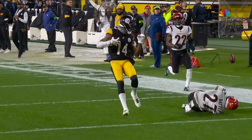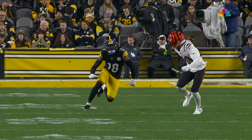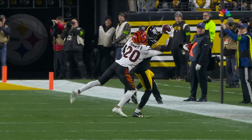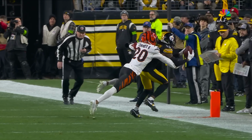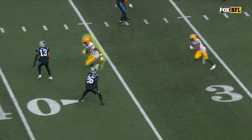Awuzie in coverage, beautiful throw by Rudolph. In this league, teams have really gone after him the last few weeks. Watch Johnson get the other foot down. There's the right foot, left foot. Excellent work. And they're going to hurry up and try to snap it.